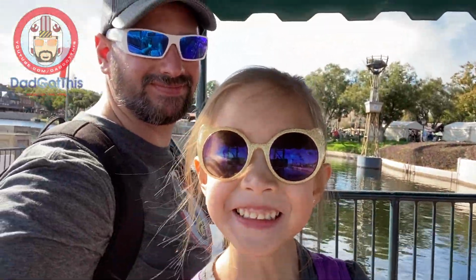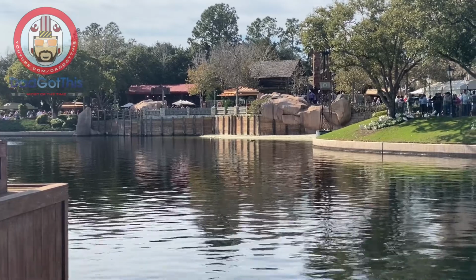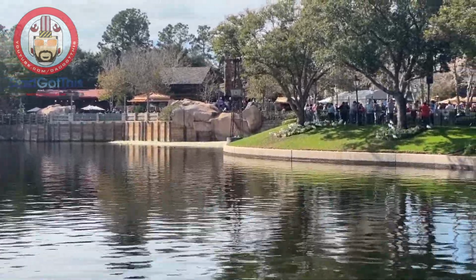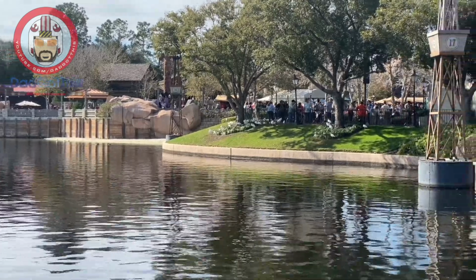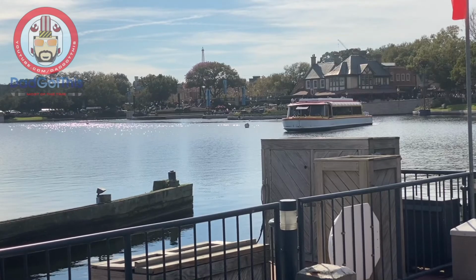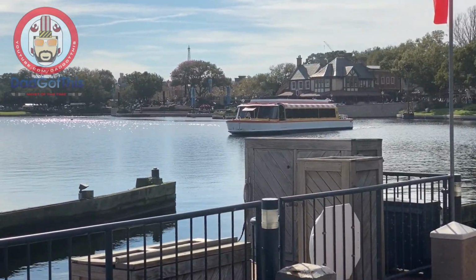We just finished some chalk art, and the kiddo had a Mickey bar. And we are waiting for the boat to go to the other side of the World Showcase. Dad is on the hunt for a sushi donut. That thing looks amazing, and I need to get it. Wait for the boat right now.